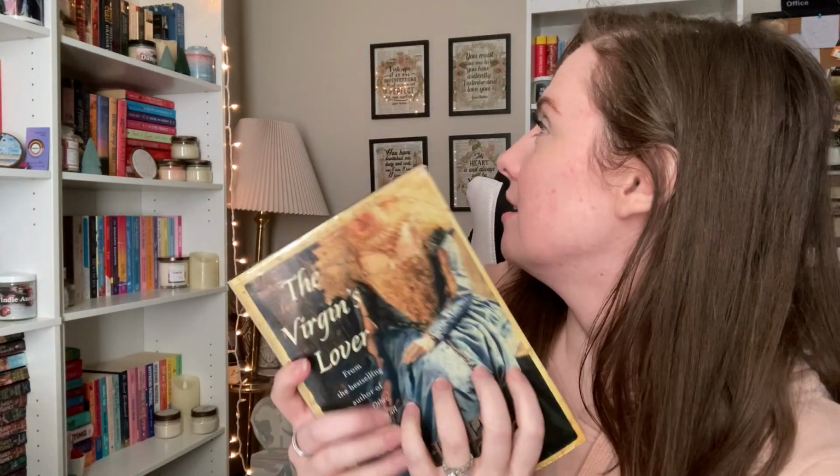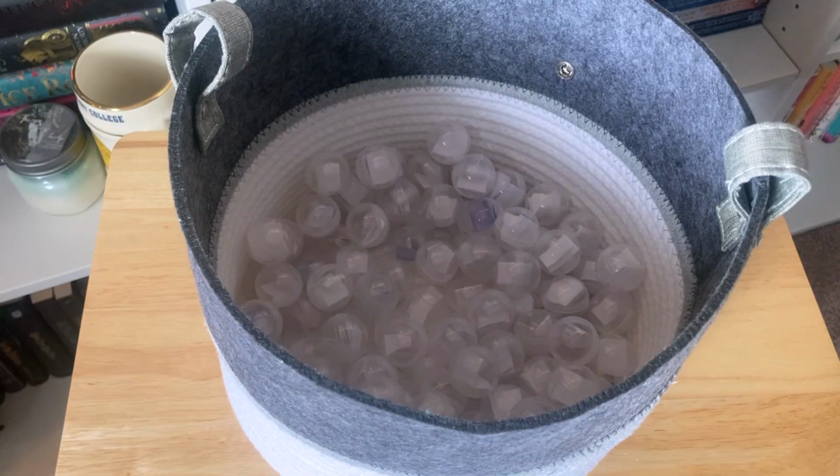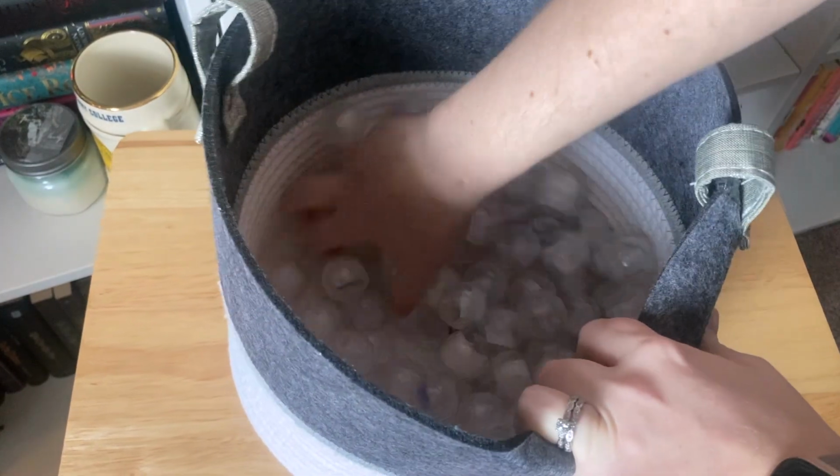This just happens to be the next book in my list of Philippa Gregory books, so I think after this one, there's only 2 left, so we're making it to the end, but this is the next one, so this one is on the TBR. Number 4.